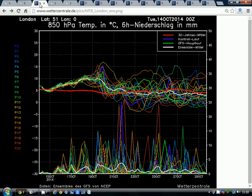So these are the GFS temperature and precipitation ensembles for the next couple of weeks, dealing with temperatures first of all. The red line here is the 30-year average. We are around average at the moment. We're going to go above average, as I said. We're going to get pushes of warm air from the south coming to the end of the week and into the weekend. So becoming quite warm.